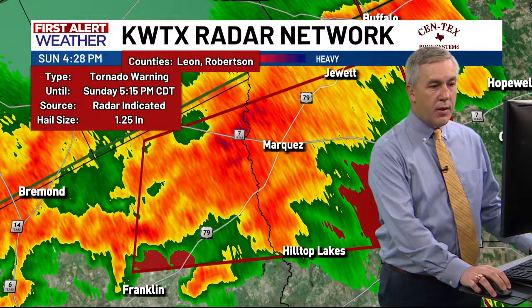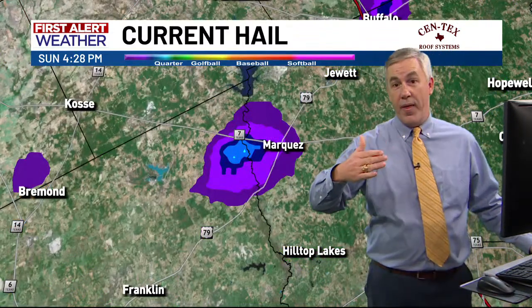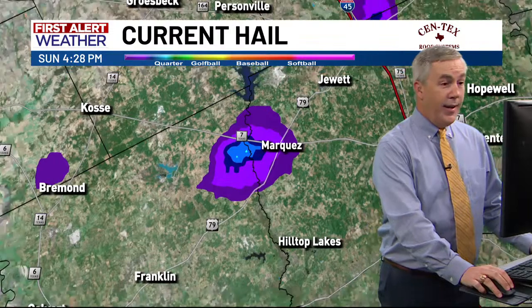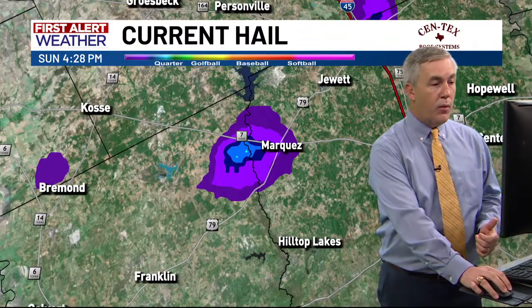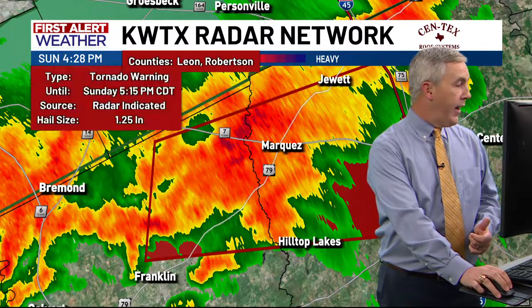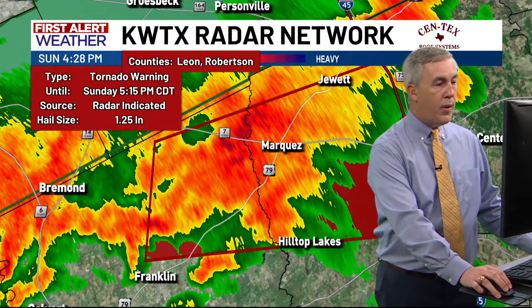There's also hail concerns that we're watching with this storm that's going to move right near and just north of where that rotation is ongoing. So even if we don't end up with a tornado in Marquez, we're going to have a decent hailstorm that's going to roll through with this storm as well. And again, a tornado warning is in effect for this storm as it rolls its way into Leon County.